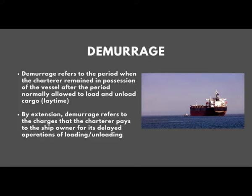Because the shipping companies will be paying huge money to the port authorities. So, in order to avoid that, the refinery is supposed to receive the crude oil as soon as the clearance is given. So, if there is a delay from the refinery side, they are supposed to pay a penalty to the shipping company, which is known as demurrage. By extension, demurrage refers to the charges that the charterer pays to the ship owner for its delayed operation of loading or unloading. Normally this money will be huge and any refining company would like to avoid it. Due to several factors, the refining companies pay a huge sum as demurrage to the shipping companies in the long run. So, if the reasons are identified, then the demurrage charges can be minimized.